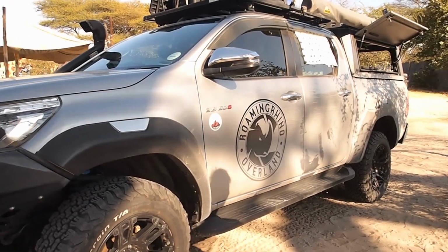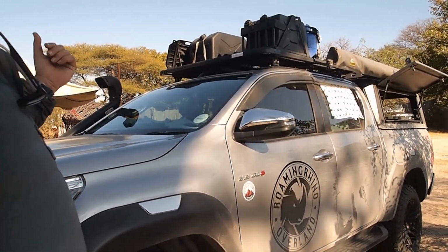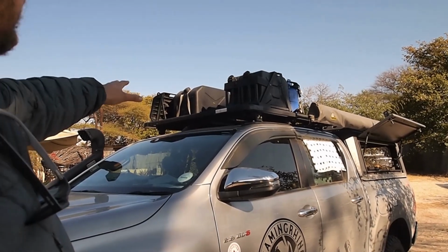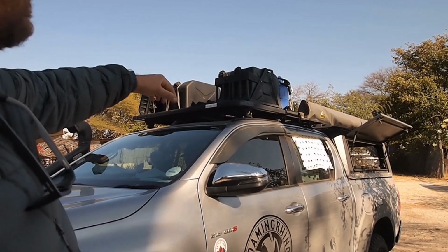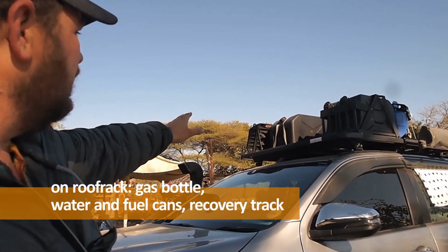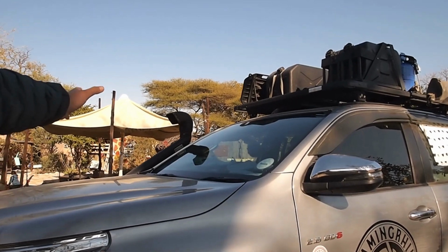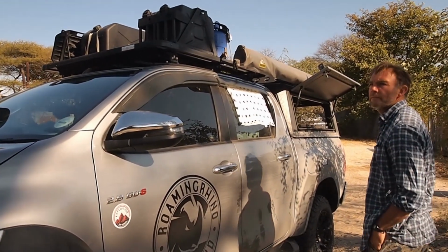Inside we changed all the dash covers and the tranny covers, seat covers. On the top we've got the EEZI-AWN roof rack with the EEZI-AWN jerry can holder and water storage, 40 liters up there. We've got 55 liters in the back, which is pumped. We'll show you guys that now. We've got the gas bottle and the recovery tracks on the side. We've got just the standard snorkel fitted as well for the dust if you're traveling in convoy.